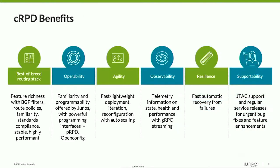Some of the benefits of cRPD is that it is hardened, standards compliant, supports rich routing policies, BGP filters. It's fully programmable with OpenConfig and pRPD APIs and lends itself for observability and monitoring with gRPC-based streaming telemetry of control plane sensors. For example, BGP information, session states, updates, notifications, route attributes, etc. Above all, it is supported by Juniper with service releases for bug fixes, ongoing feature enhancements, and a predefined release cadence that's in line with Junos releases.